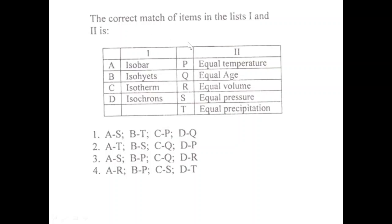The correct match of items in lists 1 and 2 is. It's a very, very easy question. I hope nobody will do it wrong. So let us see. Isobars are the locations where equal pressure is there. Then, so AS. So now we have two options, 1 and 3, in which AS is given.